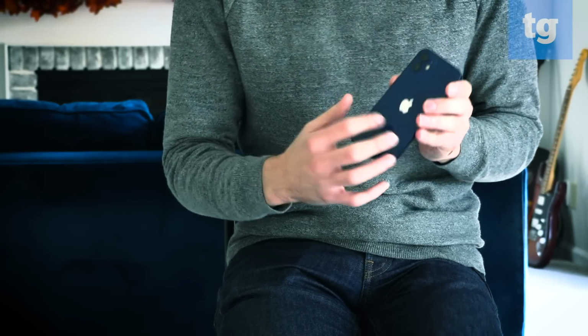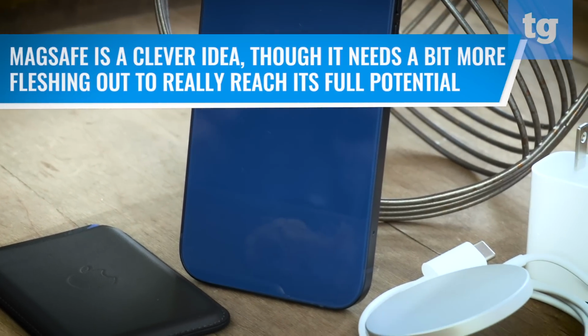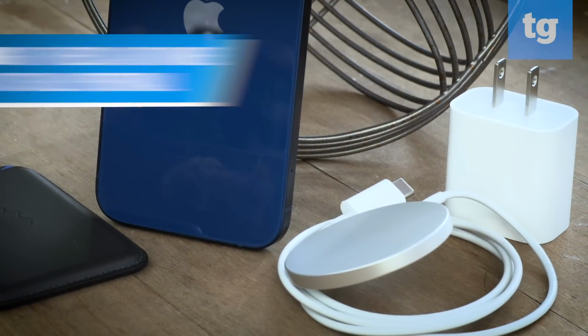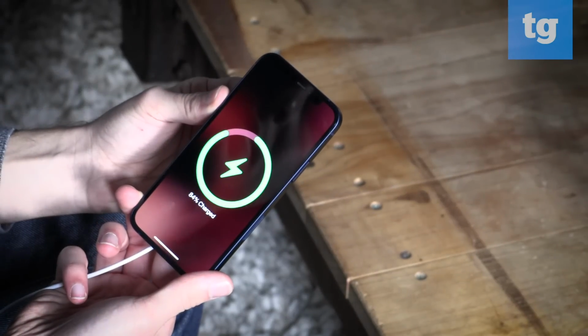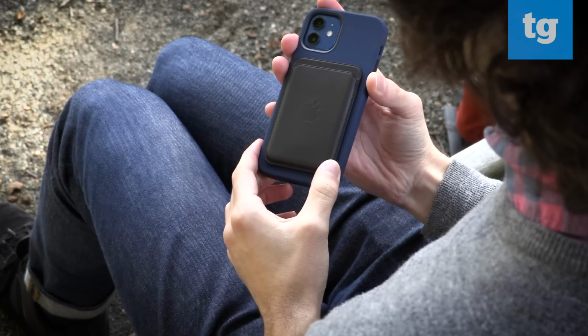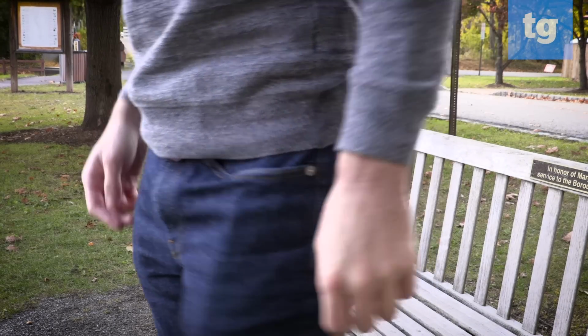On the back of the iPhone 12 is a circular array of magnets that you can't see that accommodate wireless chargers, cases, and other accessories. Apple calls it MagSafe, and it's a clever idea, though I think it needs a bit more fleshing out to really see its full potential realized. I like the way that MagSafe charging puck just snaps onto the back of the phone, but things like the wallet attachment aren't necessarily the greatest idea in the world because they can slide around in your pocket a bit, especially if you're taking your phone in and out of your pocket many times.